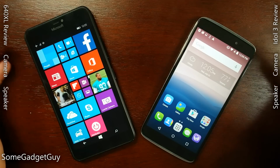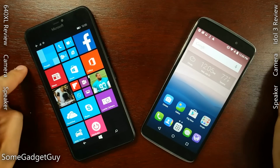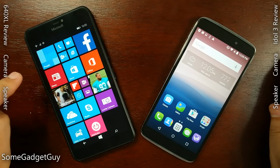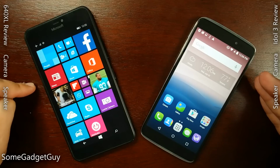And lastly, we can talk about software support. In the month or so that I've had both of these phones, I've gotten 3 minor critical bug fixes and update patches on the Lumia 640XL, and I've gotten bupkis on the Idol 3.